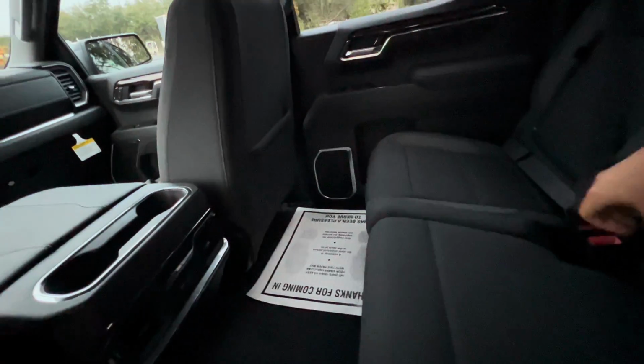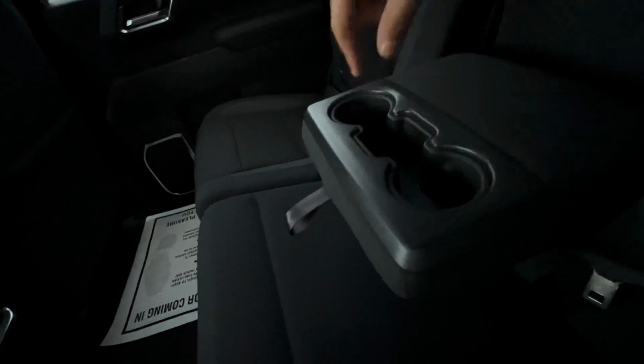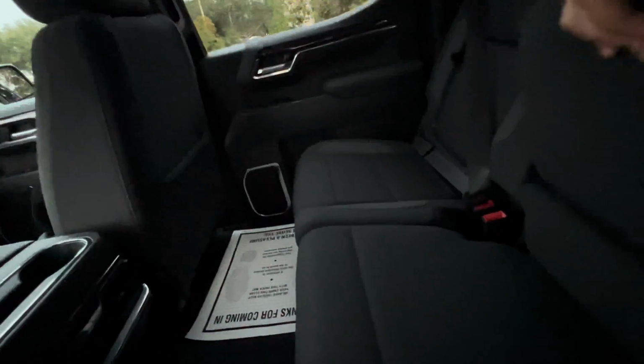The center cubby, we can check it out. We get a string, we don't have to jab our hand into it. It's nice soft cloth. We get 2 cup holders with these pushy things to keep your drinks in place. You'll fit 16 to 20 ounce bottles and probably a pack of cigarettes or something in the center slot. That's about it for this cubby.